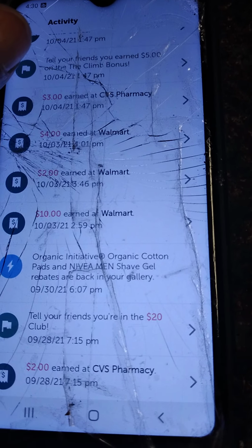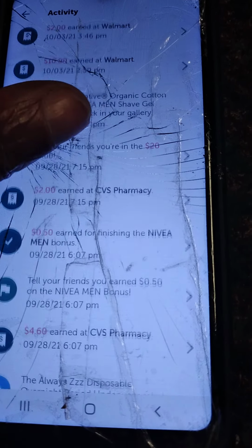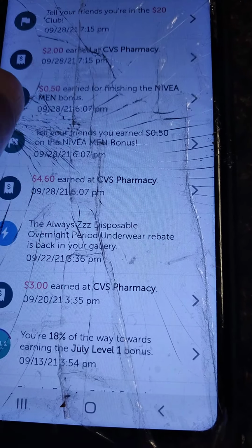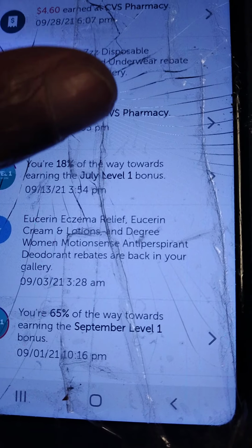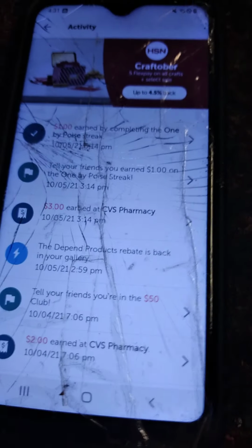$10 at Walmart, $2, $4, $6, $2, 50 cents, $4.60. It tells you what's in the gallery. Look at that. Yes, you already know. Pocket all that. So, as I was telling you guys, it's that easy.